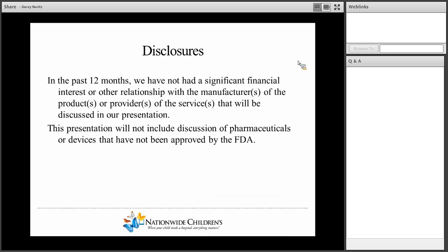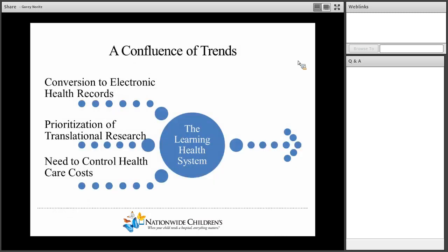I don't have any disclosures related to this, but what we noticed, and what I think everybody's starting to really realize, is that there's a whole bunch of things coming together right now that are really making this the wave of the future, let's say. If everybody's not already on electronic health records, they're soon going to be on electronic health records. There's a great interest in prioritization of translational research. And of course, there's a need to control healthcare costs.